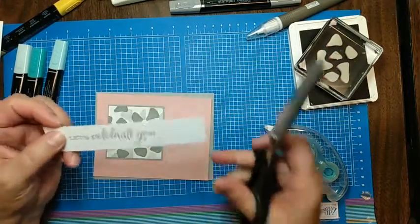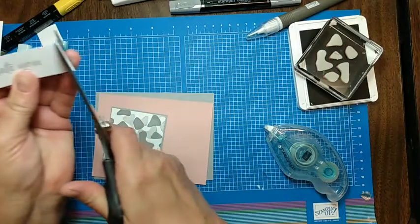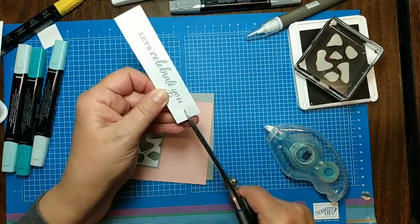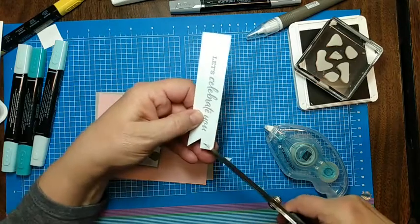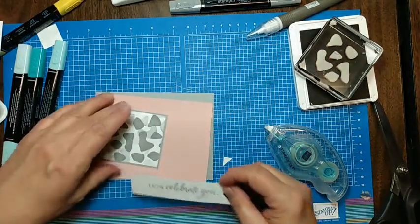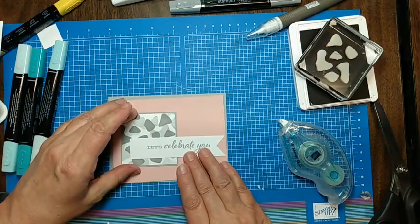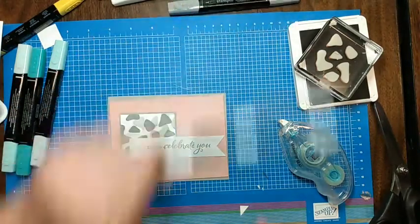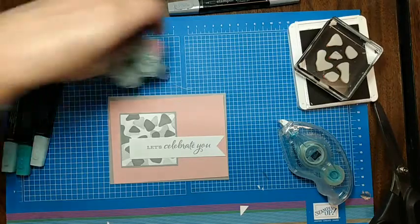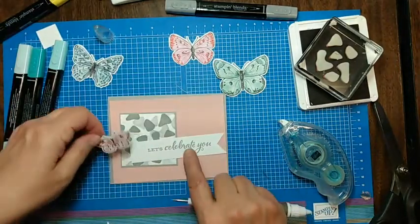And Let's Celebrate You comes from our sunflower, Celebrating Sunflowers, I believe that's what it's called. So we're going to just tuck this right up the middle, and then from the corner to that middle, and then this corner to the middle. There we go. And just smooth down that little kink there. Nice, easy. And where's my take your pick tool? Because I know I've got some little butterflies floating around over here. And see, there they all are. And this one right here looks perfect.